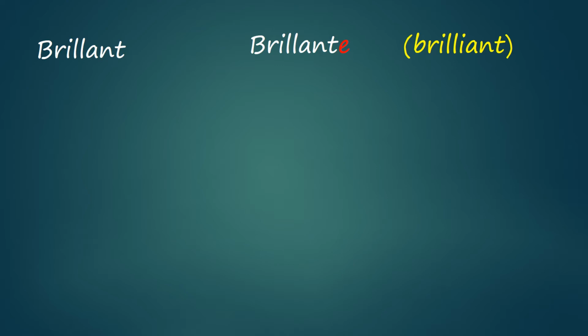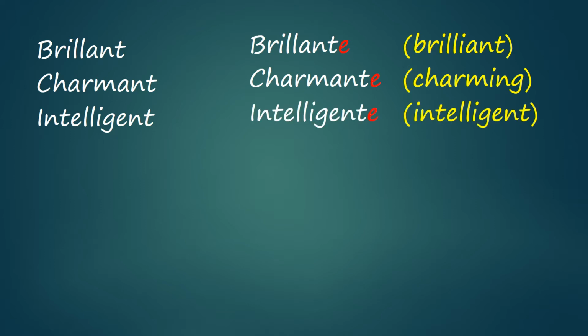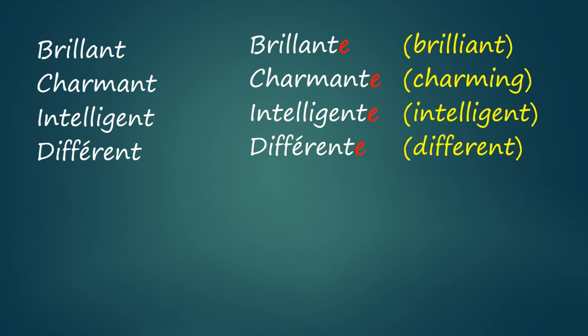The double L, the sound would be je. Brillante. Brillant, brillante. Charmant, charmante. Intelligent, intelligente. So here it's a bit exceptional. We are pronouncing the double L. Intelligent, intelligente. Différent, différente. Il est différent, elle est différente.